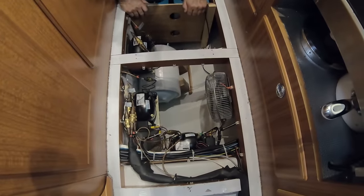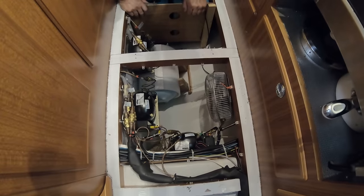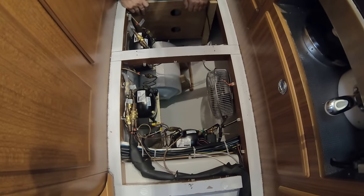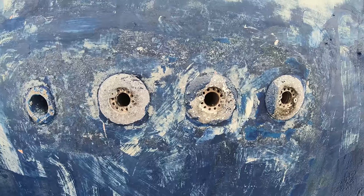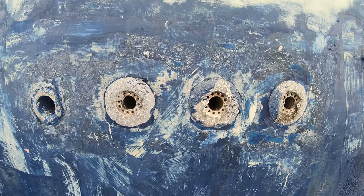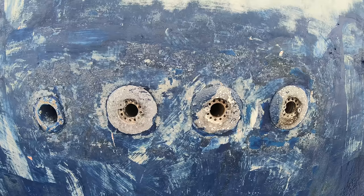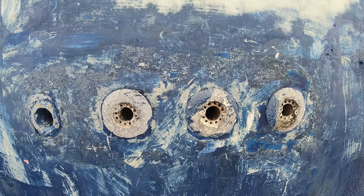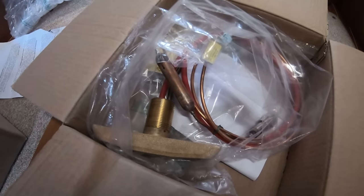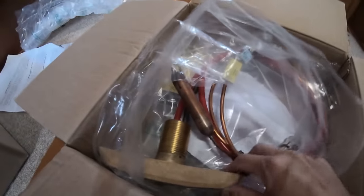In the fridge compartment, the day of truth, we are going to drill holes through the hull, something I don't particularly enjoy doing, but it has to be done. The current fridge coolers are there in the sink drains, and when we are at anchor, all they do is heat the water and not cool the fridges. And we are changing them with these ones, which should be better.